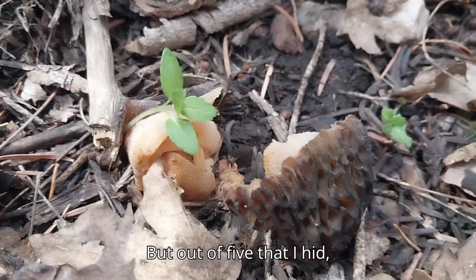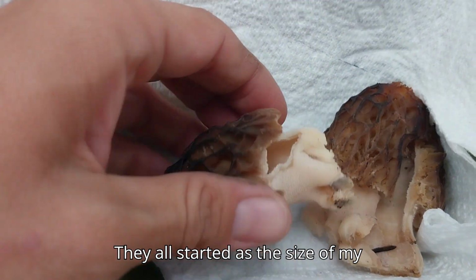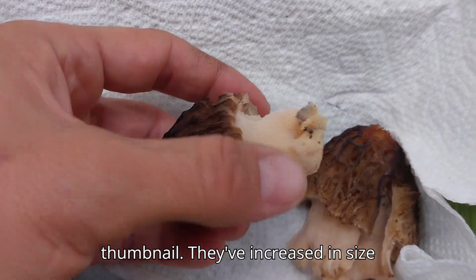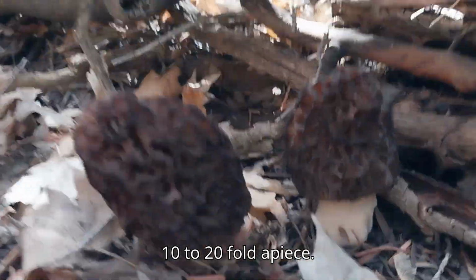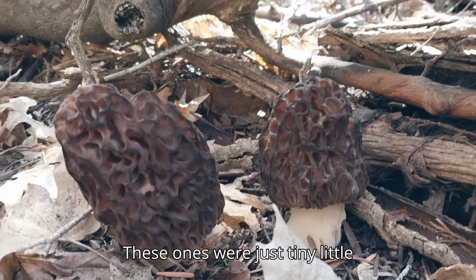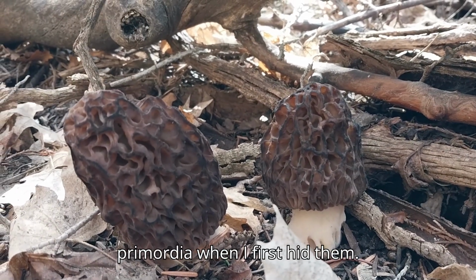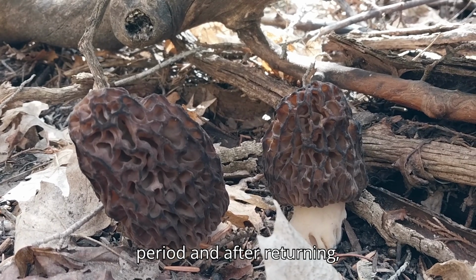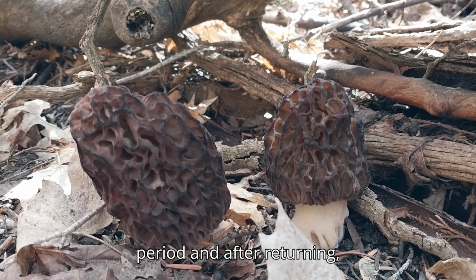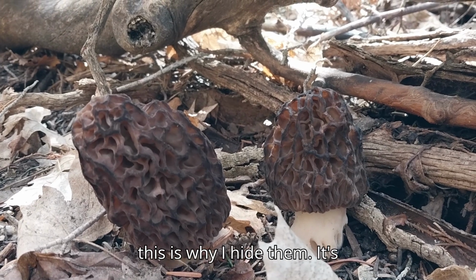But out of 5 that I hid, they all started as the size of my thumbnail. They've increased in size 10 to 20 fold a piece. These ones were just tiny little primordia when I first hid them. I checked on them once in that 3-week period, and after returning, this is why I hide them.